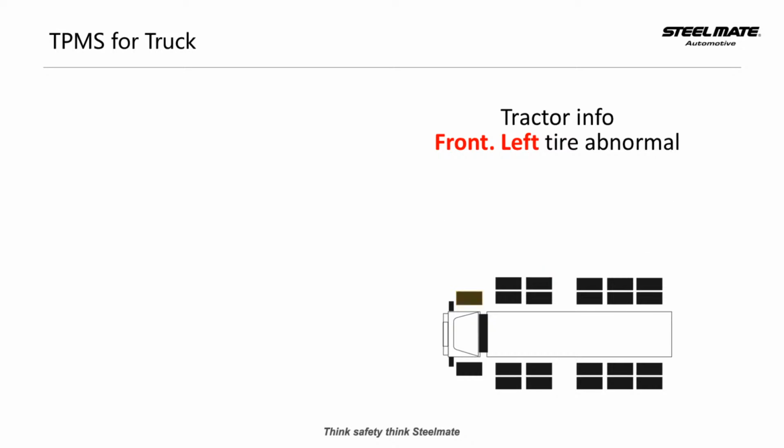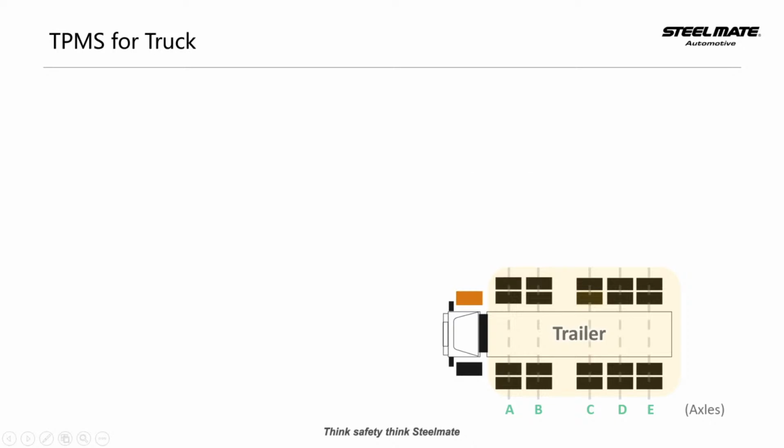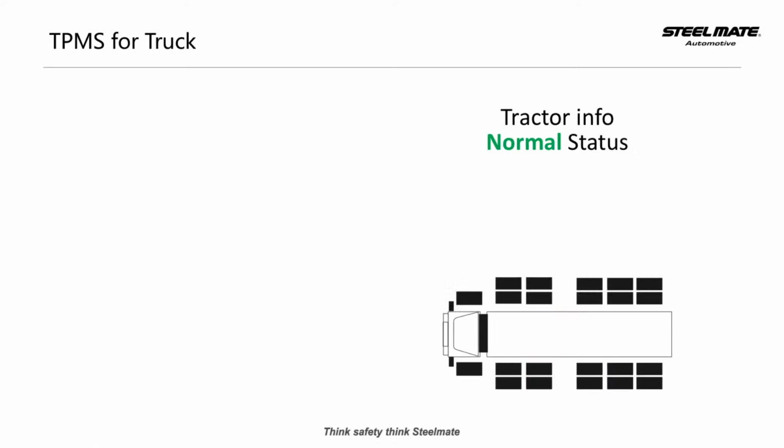Okay, here is the tracking info to show you how to indicate the info on the sensor. As you can see here, oh sorry. Here is the tractor info. Okay, wait a minute. Something is wrong with my presentation. Now we can see the normal status.